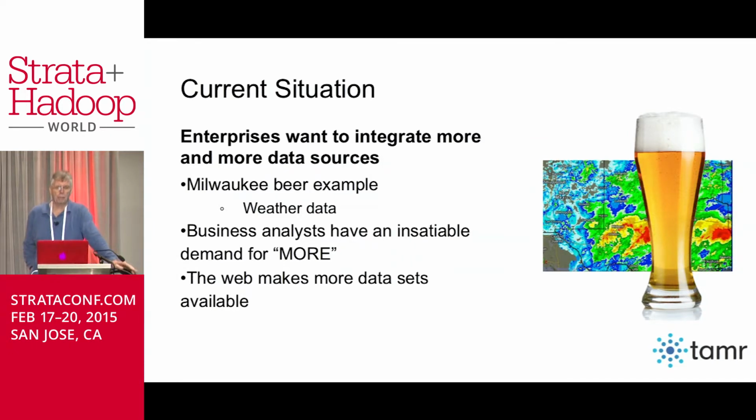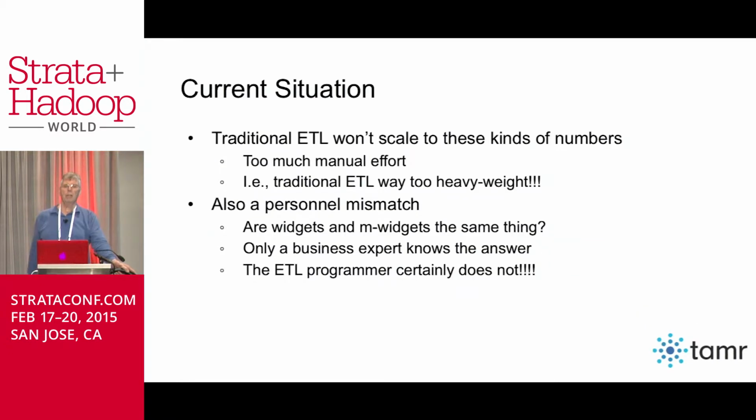That just generates demands for integrating more and more data sources. What's more, public data on the web makes lots of additional data sources available. So there's this upwelling of demand for integrating more and more data sources. And so how are you going to cope with having to scale? ETL has no chance of scaling. It's just too much manual heavy lifting, and the traditional ETL mechanism is just way too heavyweight.